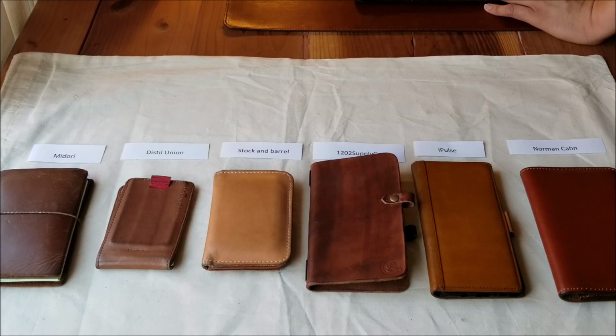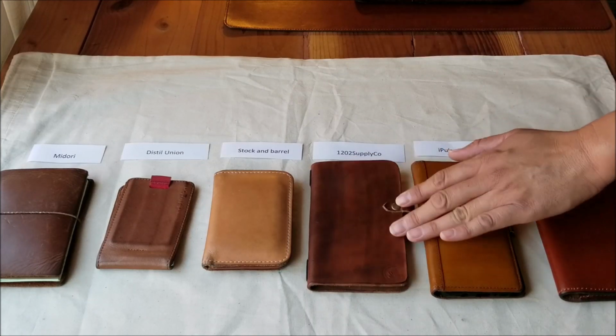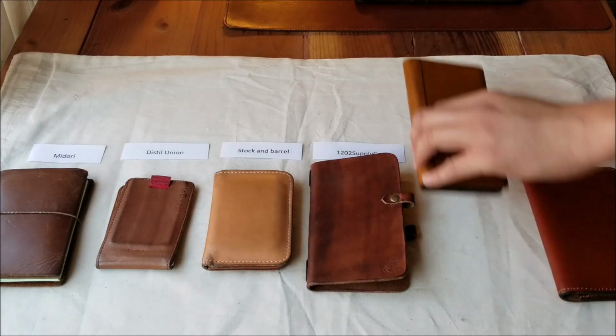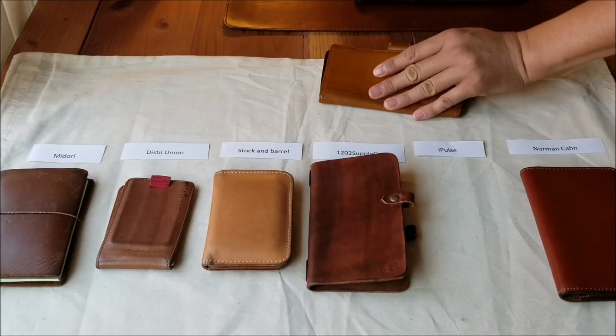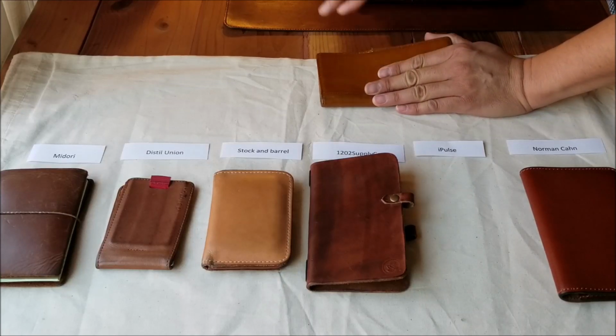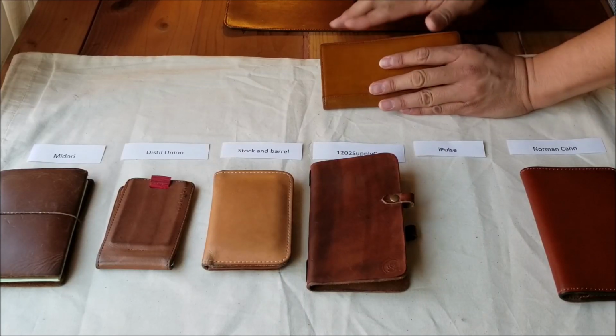Number six, phone case plus wallet, all in one, not perfect. So I'm talking specifically about this case. At the beginning, I really wanted everything consolidated into one case with my phone, my credit cards, my bills, everything.